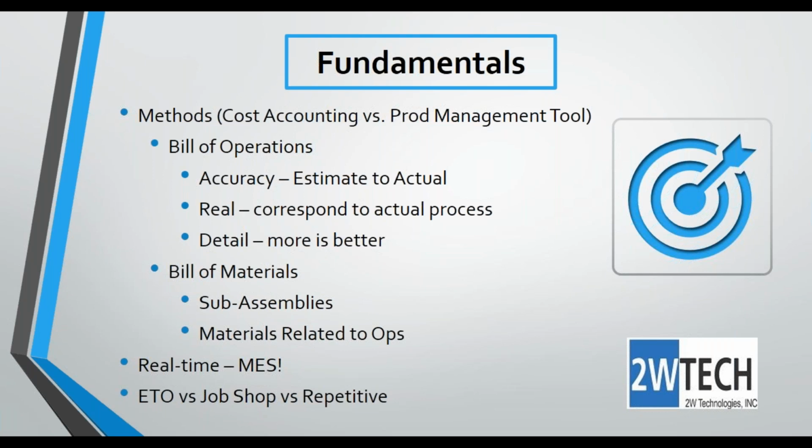Another important thing to focus on to make your methods more reflective of the actual flow of work through your plant. In many cases, I find that routings and bills of materials were really designed only to support the cost accounting structure. In other words, those operations may have been consolidated together in order to simplify reporting. And from a cost accounting point of view, they might work very well.